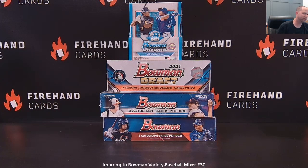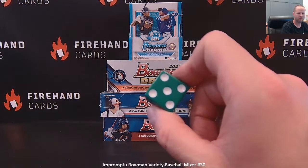11 total autographs between the four boxes. Plenty of parallels to be had, too. Let's see what we get. All 30 teams are in. Five times on the draw.